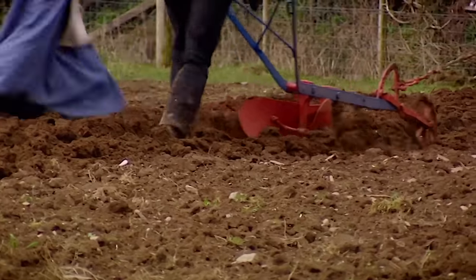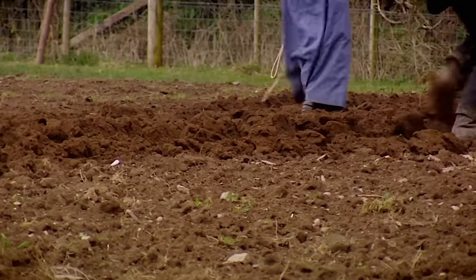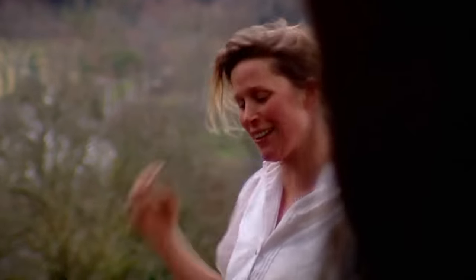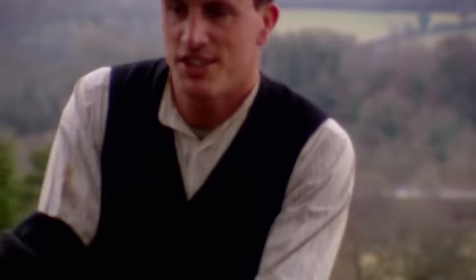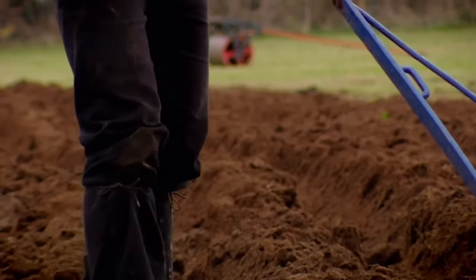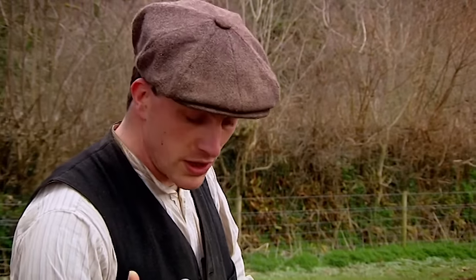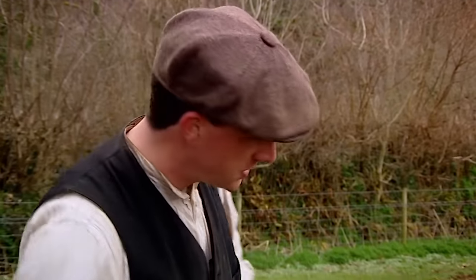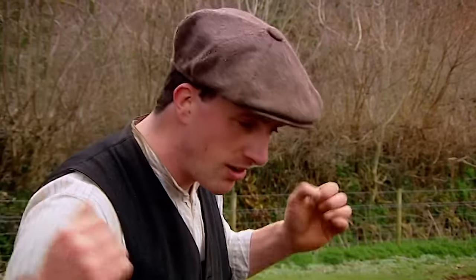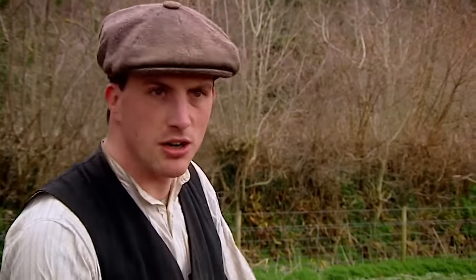In the arable field, Alex's ploughing has not been going to plan. Whew. That's terrible. I've seen better ridging in my time. Can't have that. The major problem is, of course, when the weeds start to grow through. The idea here is that you take the horse down the furrow and you pull a huge hoe. So the straighter your lines are now, the less work you've got to do later on in the year when the weeds start growing.